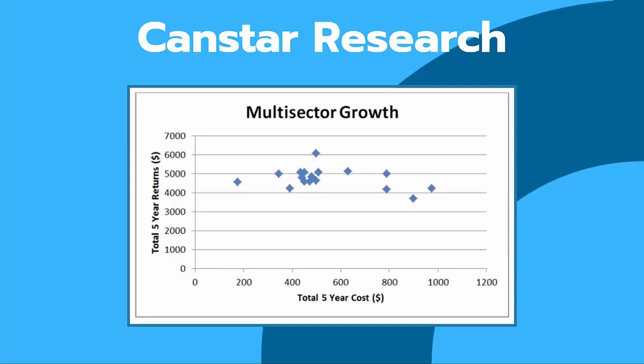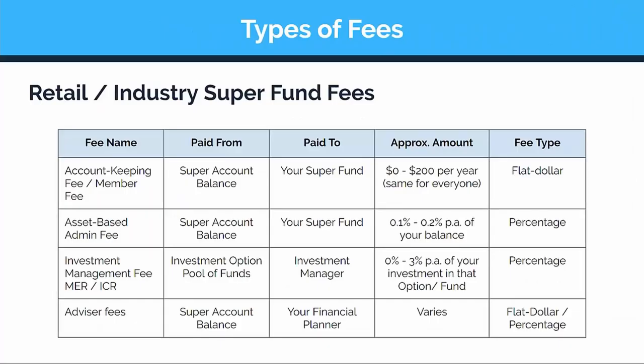So you would pay the member fee or the account keeping fee or administration fee to BT, and this is to provide you with a compliant super fund that abides by all of the superannuation rules, as well as all of the functionality of the account, like the online access, making contributions, paying pension payments, and so on. Whereas Vanguard, in this example, would be paid the MER for investing your money for you. Does that make sense? Hopefully. It's important not to confuse the investment manager fees also with advice fees.